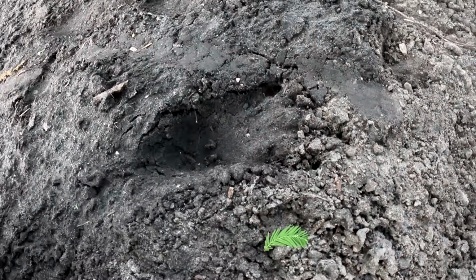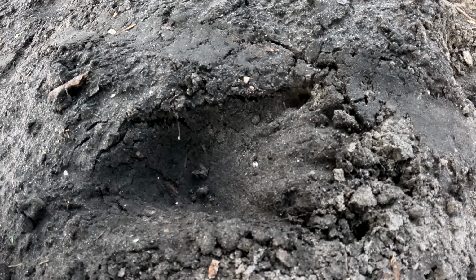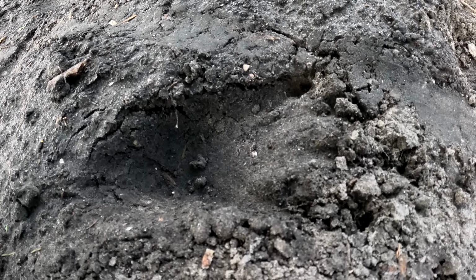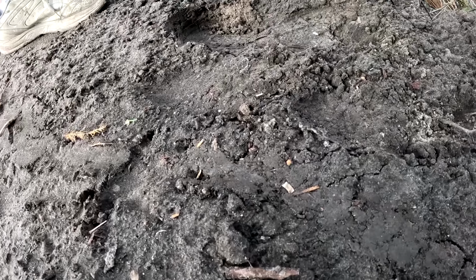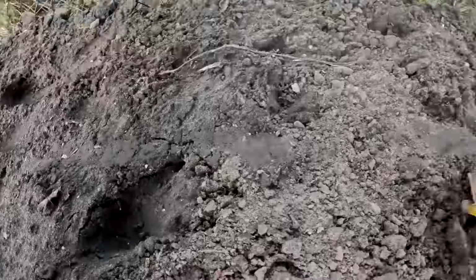Look at that, guys. I'm gonna make a Bigfoot cast of that. Look at that thing. Holy smokes. It's deep too. It's pretty deep. That animal's got to be about 100 pounds. I'm like 150 pounds, plus 100, and here we go. Oh my God. So it was a monster gator. Monster gator. Yeah, he's a monster.